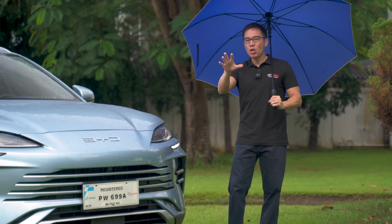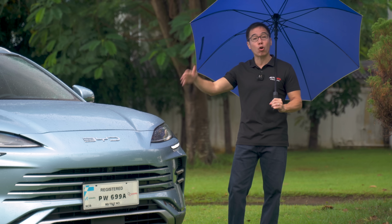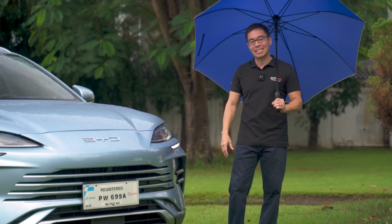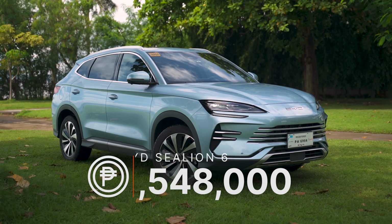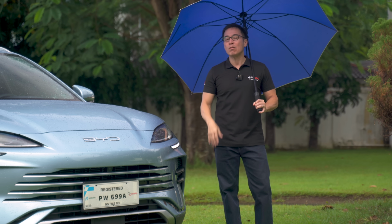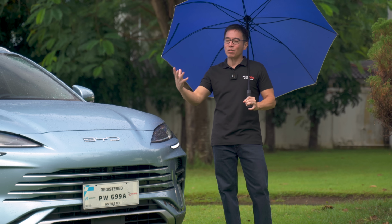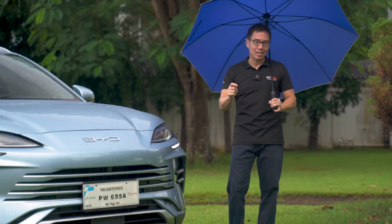Now, knowing that, you're looking at roughly 1.6 million Philippine pesos for a compact crossover, whether you're looking at gas, hybrid, or diesel. Now, in the case of the Sealion 6, this comes in at 1,548,000 Philippine pesos. Before the Sealion was launched, you were looking at upwards of 2 million Philippine pesos for a plug-in hybrid electric vehicle. The fact that this is a PHEV also makes us feel that it really can stir things up. But what exactly is a PHEV?